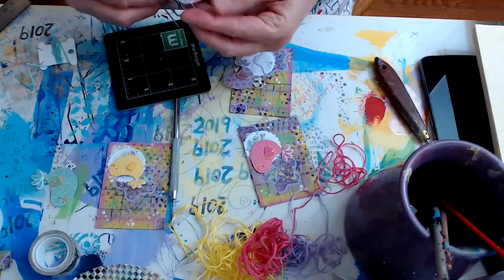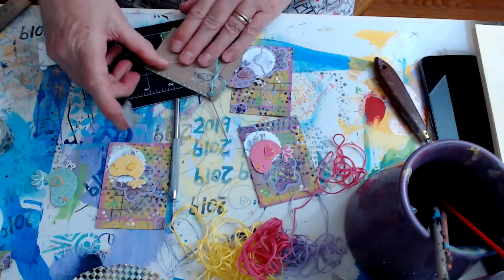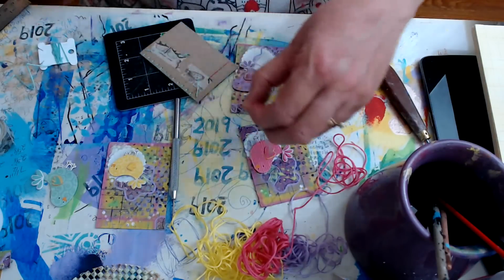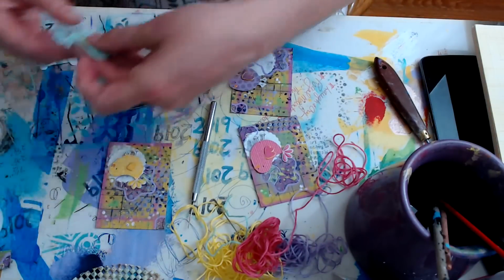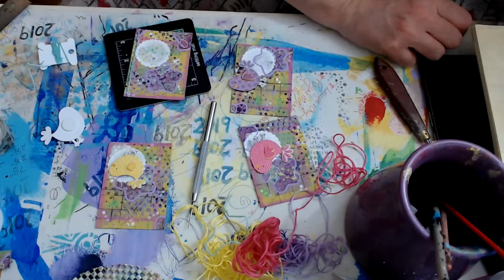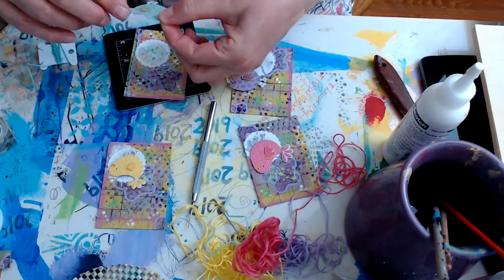All right. Now I'm just going to bring that over the top edge and tape it in place. All right, so there's that. And then I got my little green birdie. And he has glue on the back, but I think I'd be more comfortable if I added some other glue. So I'm just going to put some Scotch Quick Dry on here. And I'm just going to put the little birdie on the white spot on here.